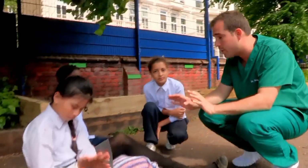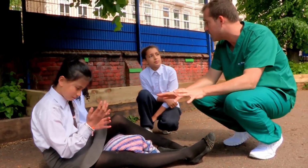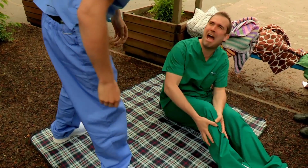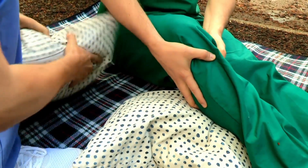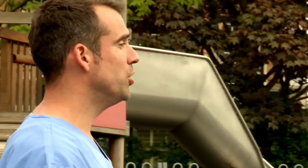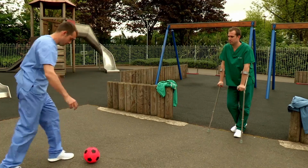Staying calm, knowing that everything's going to be OK and knowing they will send an ambulance is really important. So, if you think you might have broken your leg, support it to stop it moving using anything that's handy and tell an adult or call 999. Luckily, mine was only a sprain. Good. We can keep on playing then.